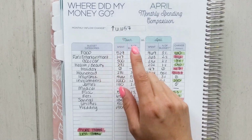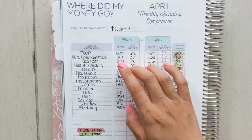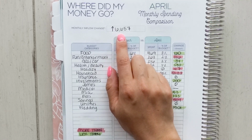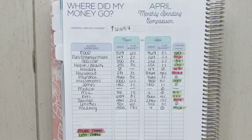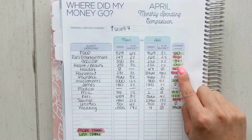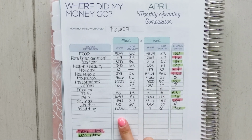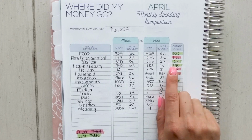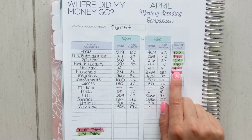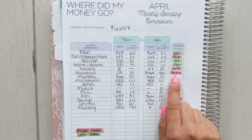Yay. All right, so for the monthly spending comparison, we're comparing April to March. I had an increase of inflow of $6,657. That's because I brought in a lot of that property tax savings. Now, if it's in green, I spent less in April than I did in March. If it's in red, I spent more in April than in March. Of course, I was over because of that UFC fight in my fun spending. I was over in holiday because in April we had Easter. Household, my property taxes, that's why I'm over.